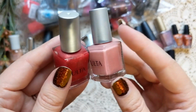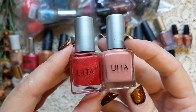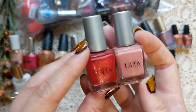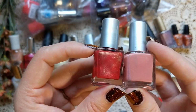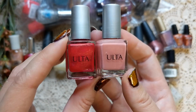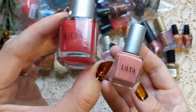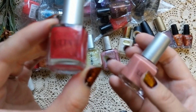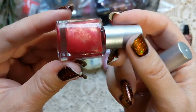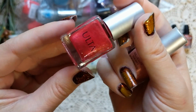So these, I may have mentioned it before, I'm not a huge fan of mini bottles. I'll be keeping the Sally Girls because I love those colors, but to me, these two are just a bit too on the basic side for me to hold on to. I'll probably be passing these along to a friend of mine, but this red one has sort of a metallic sheen to it. Maybe not metallic, maybe more of a shimmer, and you can see here it's got a little bit of gold in it, and I'm also in person sort of seeing a pink shimmer to it.